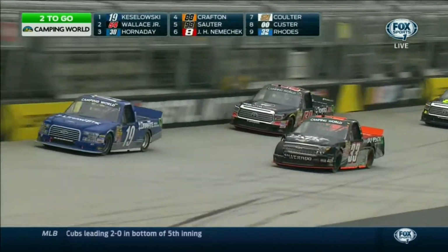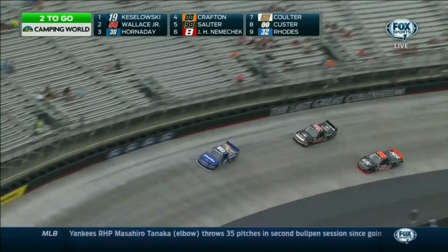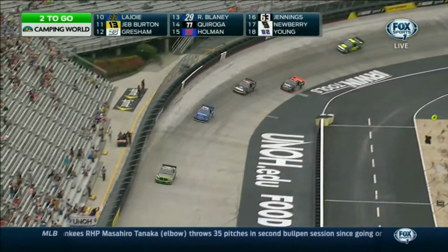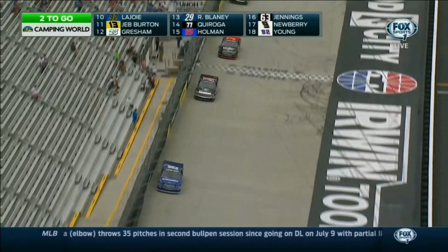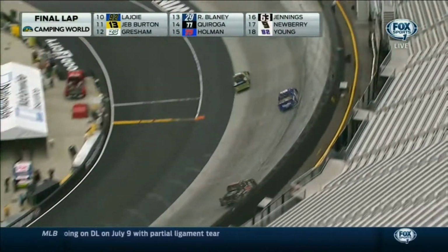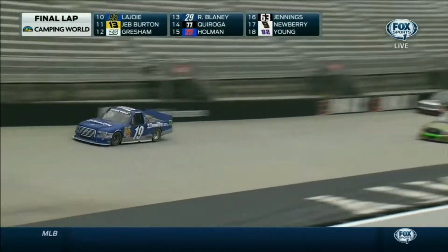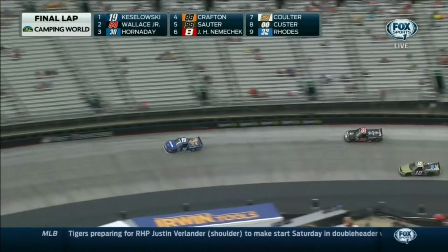Remember that gap that Brad was enjoying? Clear. Keselowski through turn 4. White flag for the 19. Bubba got a little bit loose off of turn 4. Cost him another couple truck lengths. Down the backstretch, Keselowski into 3. He's going to do it, Steve.